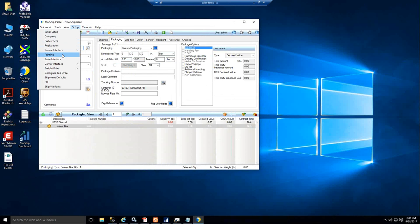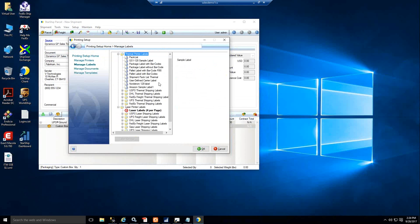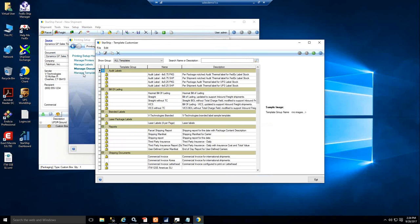On printing setup, you have a lot of standard documents that are available through the carriers, as well as generic documents available through Starship. So you can kind of pick and choose between the generic ones or the ones that come directly from the carrier. Same thing for all of your export docs, your bills of lading. The advantage of using the Starship forms is you can go in and make customizations to the format, adding logos or doing any kind of branding, any additional reference fields that you want to add.